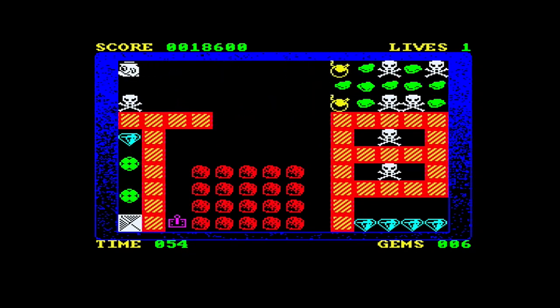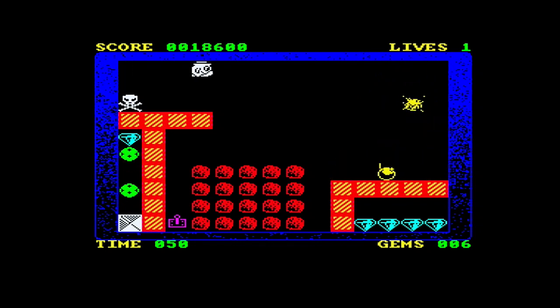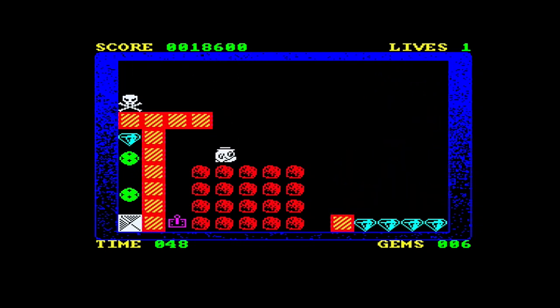There we go. So it's a puzzle game. It's good. It's a good puzzle game. Not that there aren't good puzzle games out there, don't get me wrong. Right. But that's a good one. Look at that.